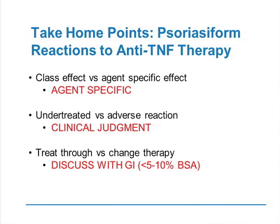So take-home points: certainly in the case of psoriasiform reactions to anti-TNF therapy, a class effect seems not to be the case. This seems to be an agent-specific reaction, and with the right kind of follow-up, one can certainly switch to another agent within the class and see good efficacy. Depending on how you want to make the clinical judgment, you can certainly increase frequency of therapy or dosing of therapy if you think that this is under-treatment, rather than stopping therapy, which would be considered in the case of an adverse reaction.